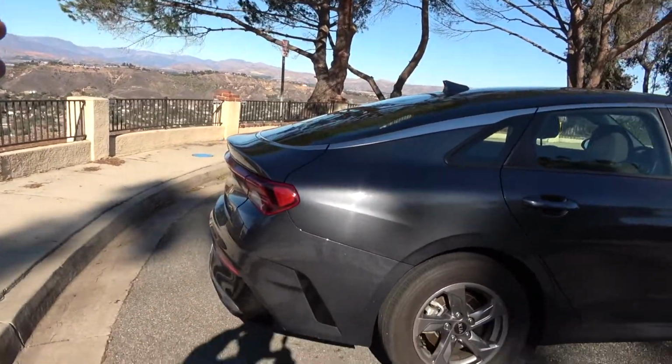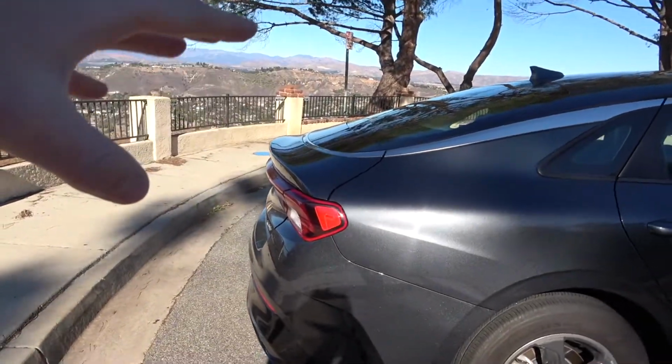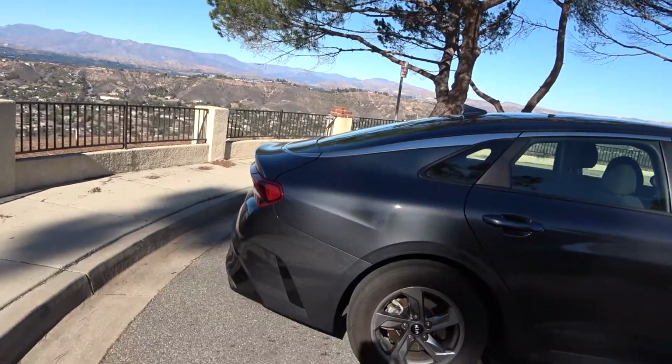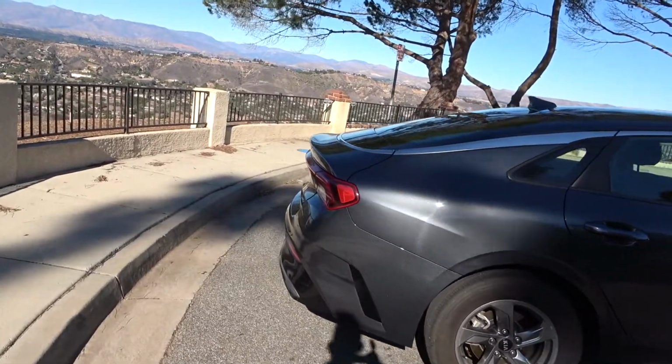And actually, this doesn't have a hatchback, it still has a trunk, but the design in the back makes it look like the whole glass actually lifts up with the car, which is a pretty cool design and a pretty big departure from what the Kia Optima previously was.